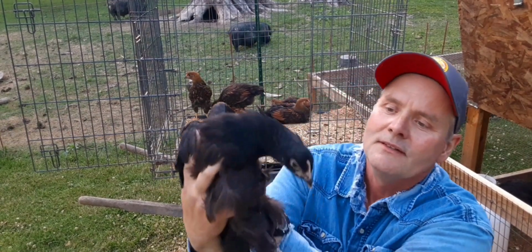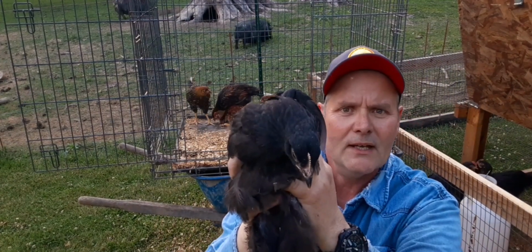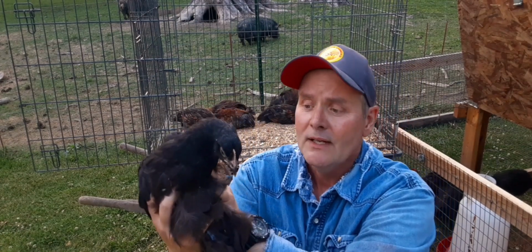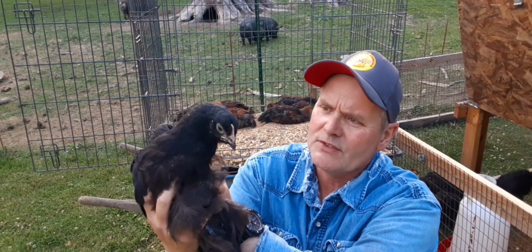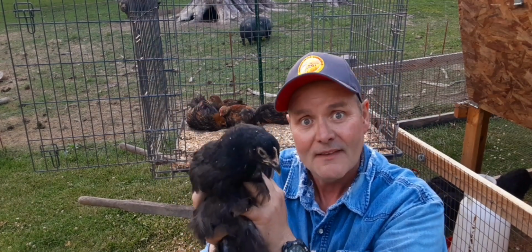Easy now. This one here, same thing. Not a big comb and not a big wattle. A big bird. That kind of makes me wonder because of their size, but I'm going to have to say that this is a hen.